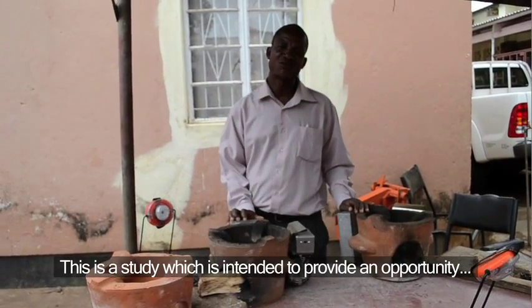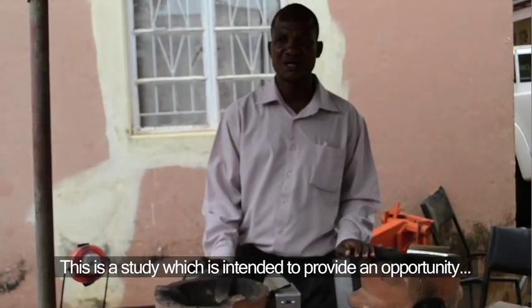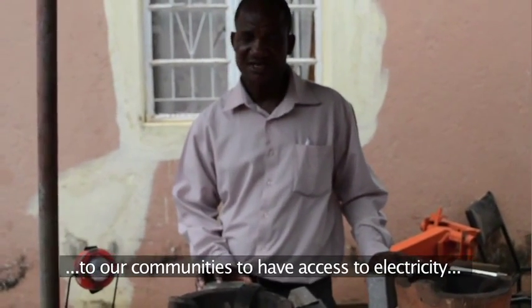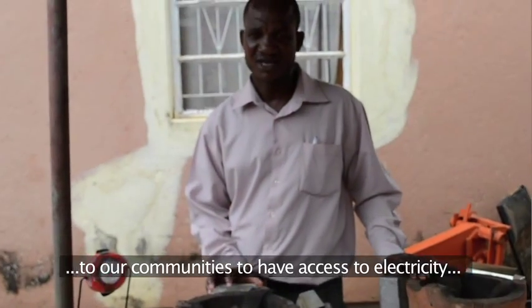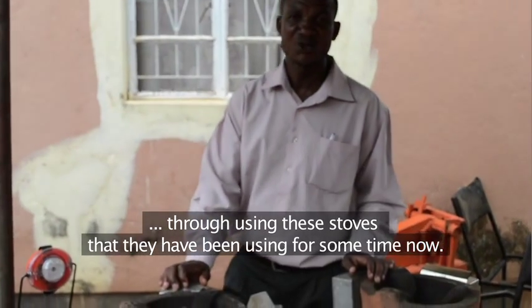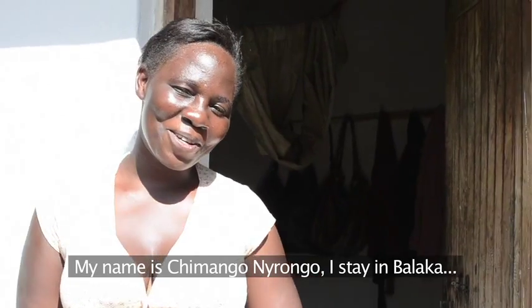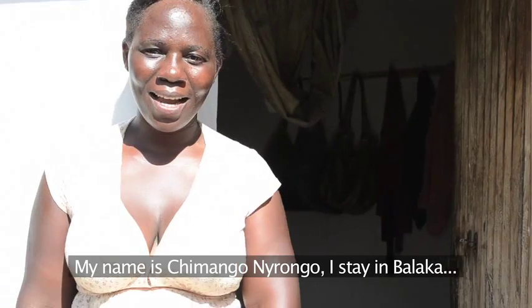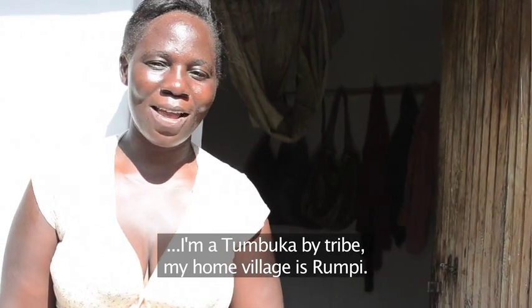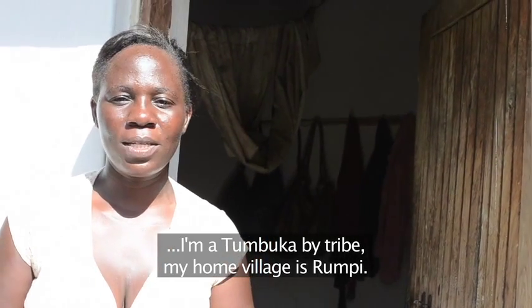which is intended to provide an opportunity to our communities to have access to electricity through using these stoves that they've been using for some time now. I'm Shimango Nyirongo. I stay in Balaka. I'm a Tumbuka by tribe. My home village is Rumpi.